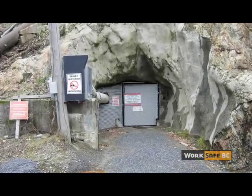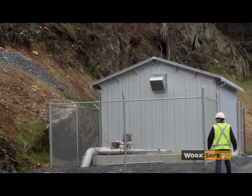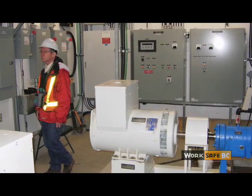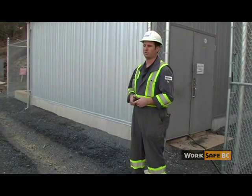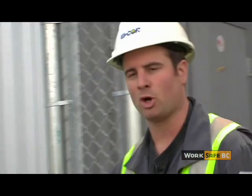At Britannia, water runoff from the mine flows down into a shed where it's used to generate electricity. The shed, with features like ventilation and lighting and the absence of a sump, is not deemed a confined space. Even so, the air is tested every time the shed is entered. This is Epcor's Britannia Mine microhydro station. It is a turbine station, and we have a possible oxygen deficient atmosphere here. So I'll show you the entry procedure here, and I'm going to go in, turn off an alarm switch, turn on the exhaust switch, and we'll enter.